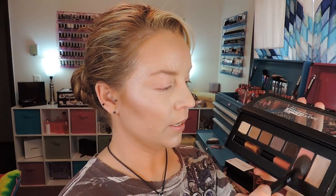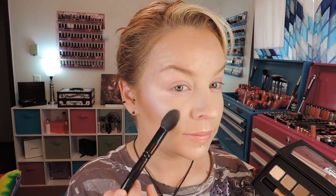This is still too big. I gotta grab a smaller brush. So I grabbed a Goss number 2 brush, which I typically use for highlighter, and I'll go into that blush again here and pick some more up. I kind of gotta pick up quite a bit of product, but the color is pretty, and it looks nice on the skin. It kind of has a sheen to it.